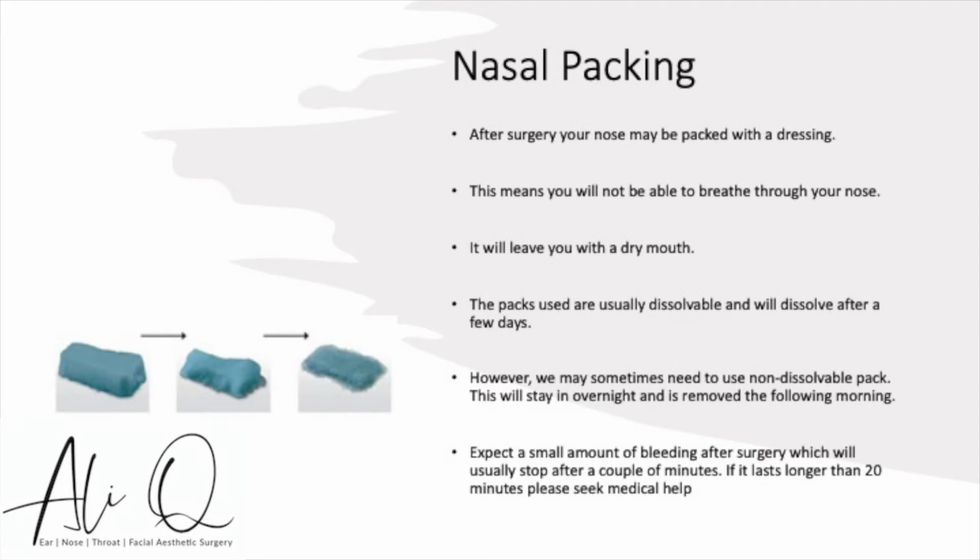After surgery, your nose may be packed with a dressing. This means you will not be able to breathe through your nose. It will leave you with a dry mouth. The packs are usually dissolvable and will dissolve after a few days. However, we may sometimes need to use non-dissolvable packs. If this happens, you will need to spend the night in the hospital and have them removed the following morning. Please expect a small amount of bleeding after the surgery, which will usually stop after a couple of minutes. If it lasts longer than 20 minutes, then you must seek some medical advice and help.